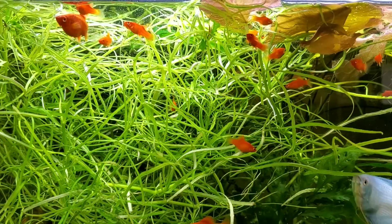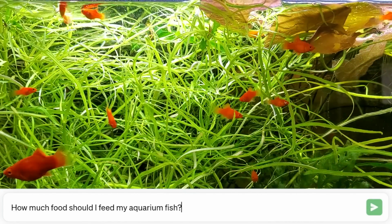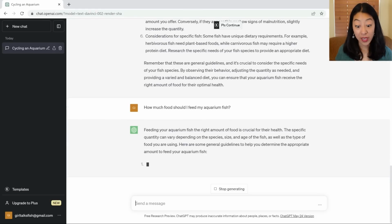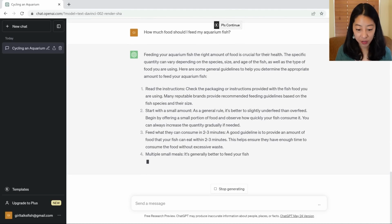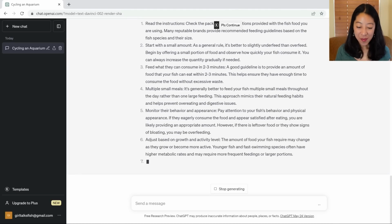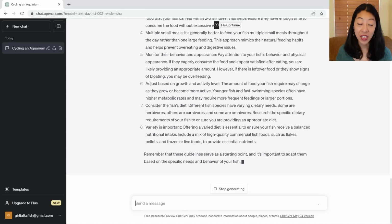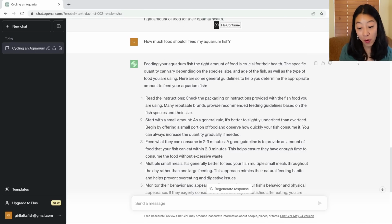Question 2, how much food should I feed my aquarium fish? I find this kind of hard to explain to beginners sometimes, so maybe the computer can do better. Wow, okay, so that's a lot of instructions. We're talking about parts 1 through 8. I told you it's hard to explain to beginners, but basically it says start with a small amount, feed what they can consume in 2 to 3 minutes. Variety is important. Okay, I'll give it points for that one.